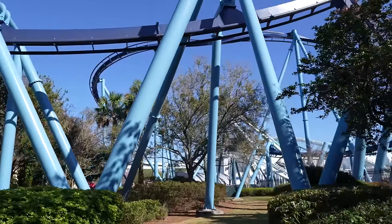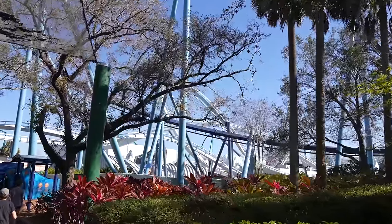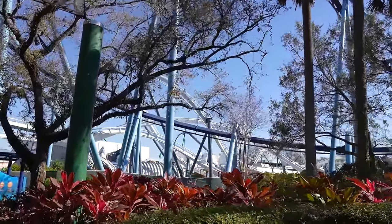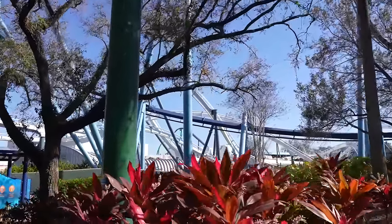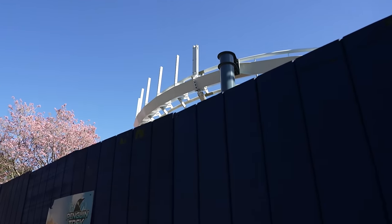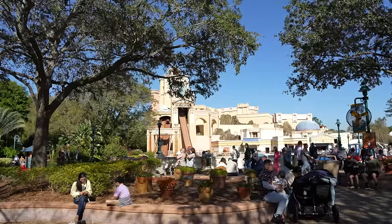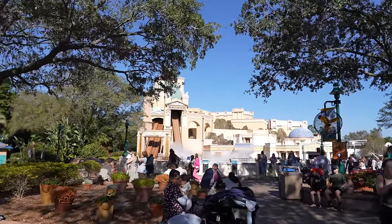And we can start to see Penguin Trek come into view over here. The white track being Penguin Trek and the blue being Manta. Look at how close the two come to each other. And of course, Penguin Trek will be in the Antarctica section of the park. So it's a family coaster. You can see some of the kids on it in the concept art. Coming spring of 2024.